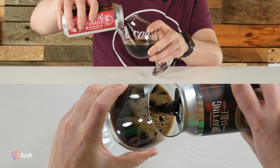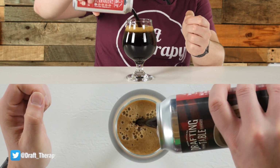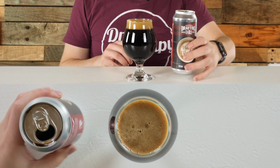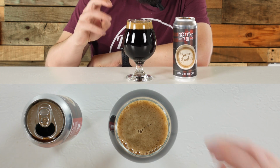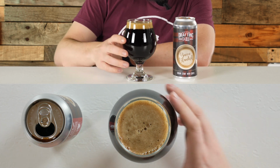And it's kind of dark. It doesn't look too thick. Has a thickness to it, but doesn't look overly thick. Pour a little bit more in there. And getting about a finger, maybe a finger and a half worth of head, really compact, tight bubbles, coffee colored head, like a dark khaki, a brownish color, which is to be expected with a stout.